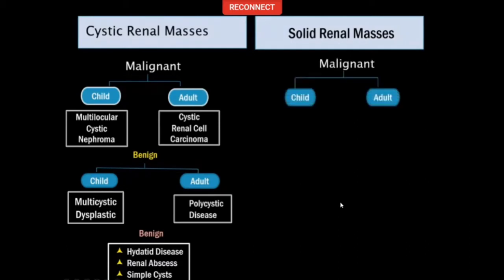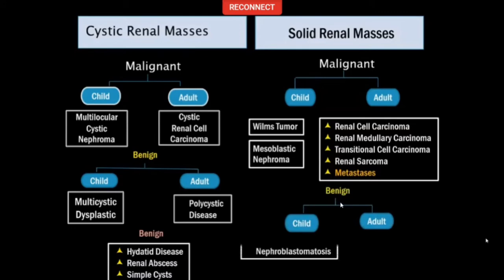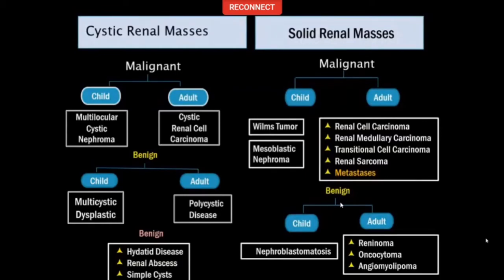they are quite characteristic. In a solid mass in the child, there are two differentials for a solid renal mass with malignant features, and these are Wilms tumor and mesoblastic nephroma, whereas in the adult, RCC is most common, and then of course a TCC. In a patient who has a history of sickle cell disease, think of renal medullary carcinoma. Very, very rare are renal sarcoma, and metastasis if there are bilateral solid masses. The benign masses in a child, think of nephroblastomatosis. In an adult, you have a reninoma, oncocytoma, or angiomyolipoma. And we will see how imaging helps us to characterize these masses.